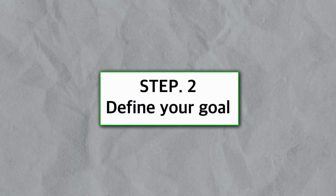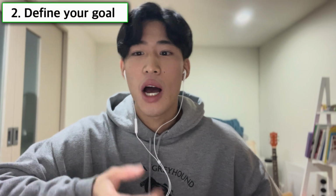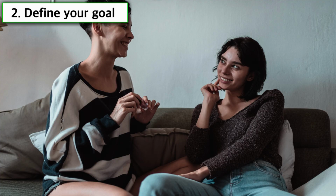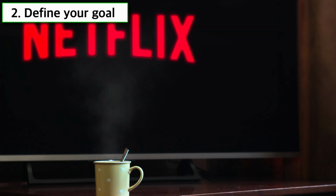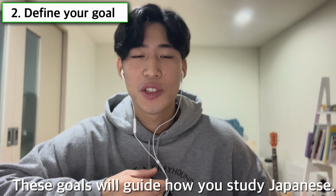Step 2. Define your goal. If you want to be conversational level or business level, the approach could be different. Before you dive in, set your personal goal. Do you want to reach conversational level? Or maybe business level, or you just want to enjoy anime, movies, games in Japanese. This goal will guide how you study Japanese.